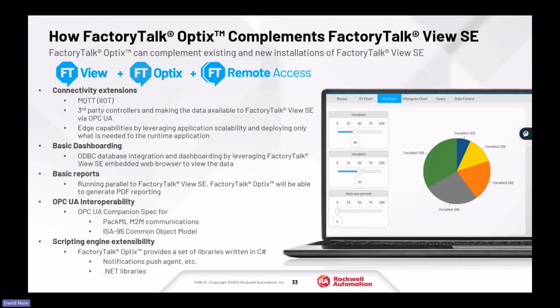So moving on, we're going to talk a little bit about optics. Optics is Rockwell's newest visualization and data aggregation platform. Optics really fits well and complements View SE systems.